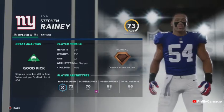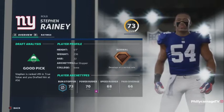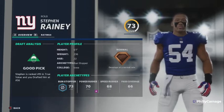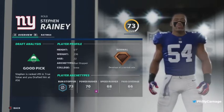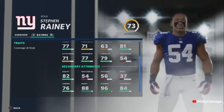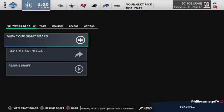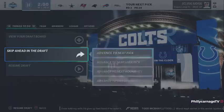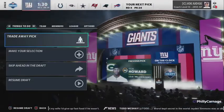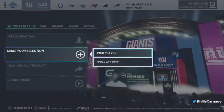All right, so our draft board's pretty much depleted already. So with our second pick here in the second round, bringing Stephen Rainey, the run stopper out of Iowa. He's 6'1", 236, 22, 19 in true talent. Looks like a pretty solid athlete. I mean, he's right outside. Who knows? Maybe we'll keep him there. Maybe what we'll do is look at possibly moving Jabril Peppers around. Let him be that hybrid safety linebacker.